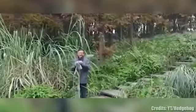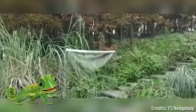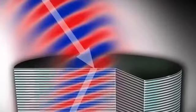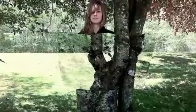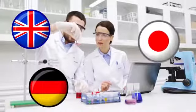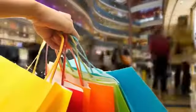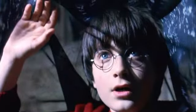This invisibility cloak is said to make you disappear into your surroundings in a chameleon-like way. It uses metamaterials, which reflect light to create an optical illusion. By bending light around an object, it allows you to see right through it. If you are the object, hey, presto, you're invisible. Researchers in London, Germany, and Japan have created similar prototypes, but none are available for sale to the public just yet, so you may have to wait for your instant invisibility shield.